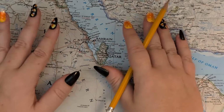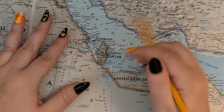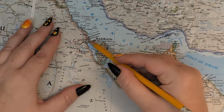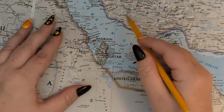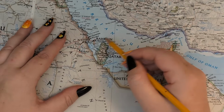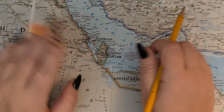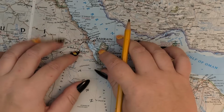And I don't really have a good map of Bahrain. It is this island here, the bridge connecting it to Saudi Arabia. If you wanted to know more about the history of Bahrain, I will link my Bahrain playlist up there so you can see a little bit more.